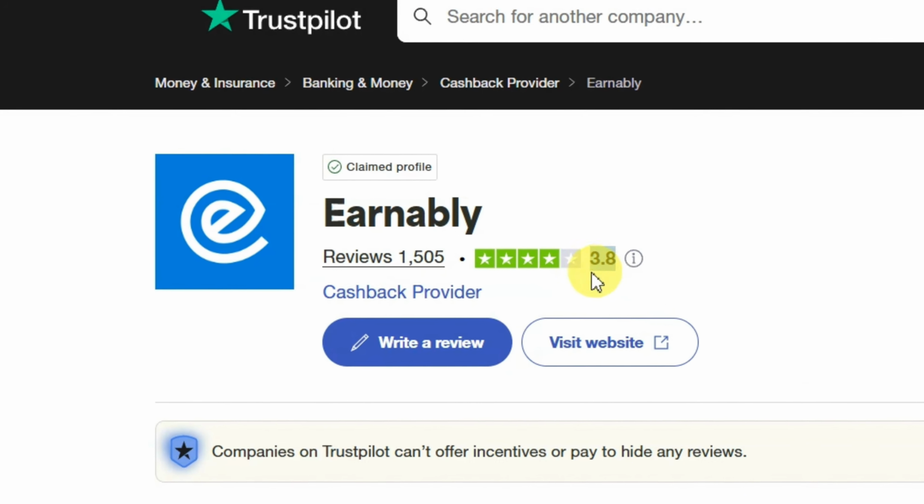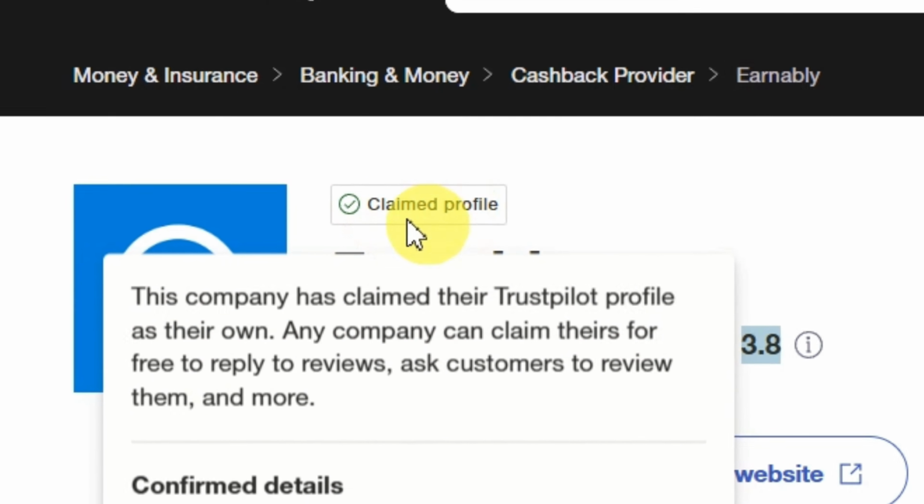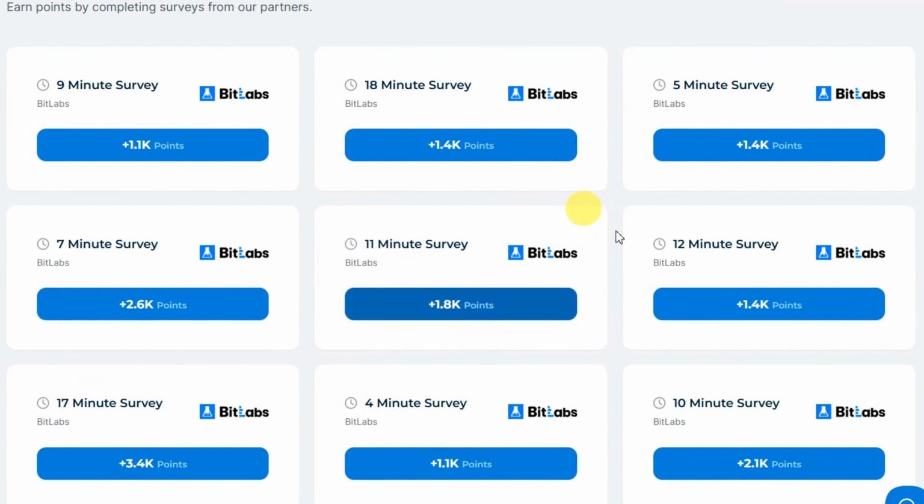Earnably has a Trustpilot rating of 3.8 and a verified profile. It's a genuine way to earn some extra cash. Not a way to get rich quick, but absolutely perfect for side income in your free time. So, why not give it a try right now and see how much you can earn?